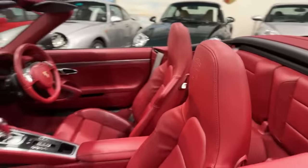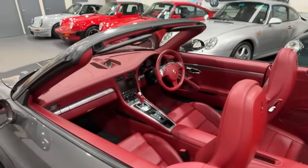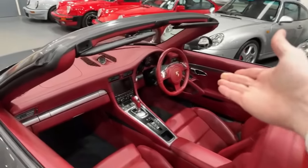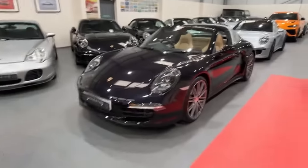Porsche crest on the headrests as well. Multifunction steering wheel. I personally prefer the sport steering wheel, but you can swap that out, to be honest with you. Sport Chrono as well. Really lavishly spec'd, that. I'll walk away from that before it goes off.